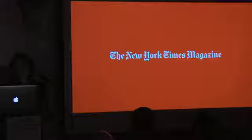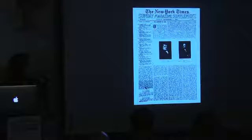This is the first ever cover of the New York Times Magazine. It was published in 1896, so that's about 120 years old. And it was created as a place for literary long-form writing, and also for photography. And what you're looking at here are the first photographs ever run in the New York Times. And as you can see, it was initially a broadsheet section of the paper.